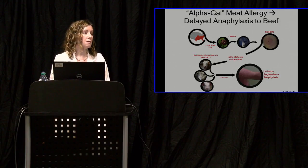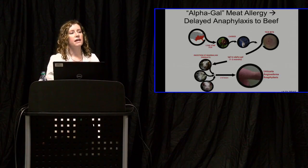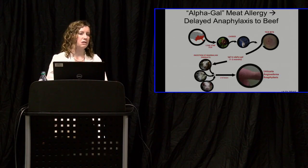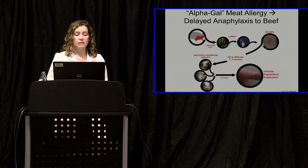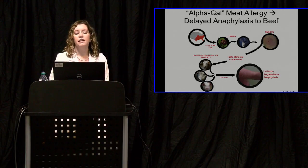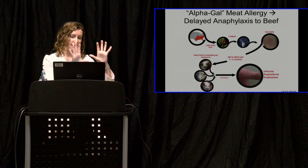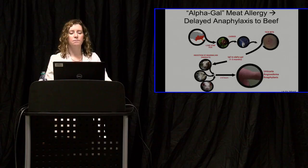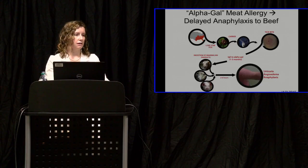Mammals have it, humans don't, and it's the main reason we cannot xenotransplant between species: this alpha-gal carbohydrate. So what happens, and this is wild, is that the adult female Lone Star tick, in the distribution of the Southeast where we are, I see it all the time, will feed on a carrier like a deer, the mammal.